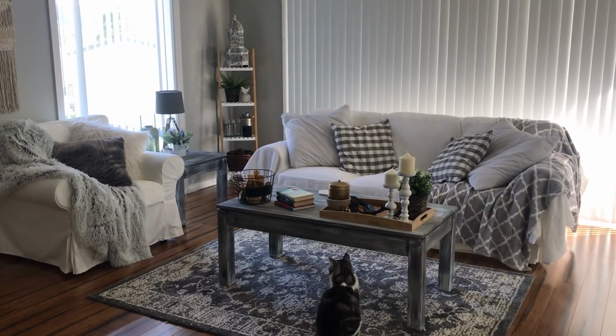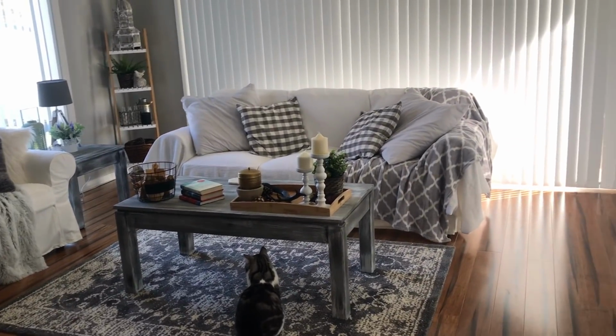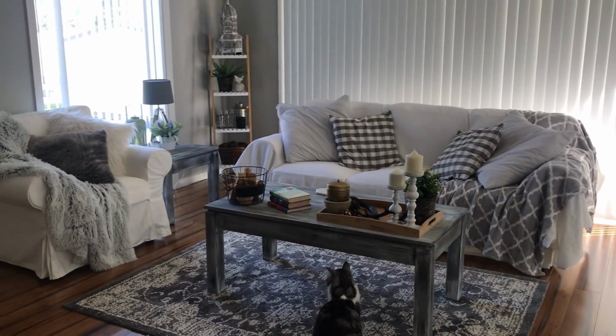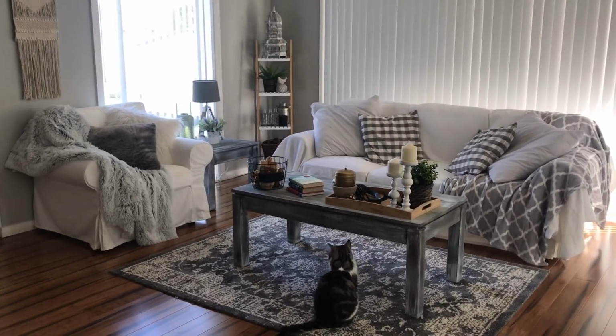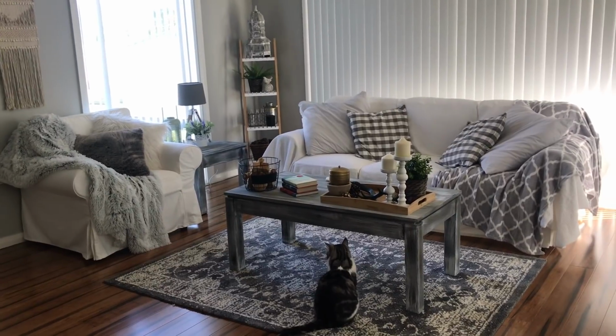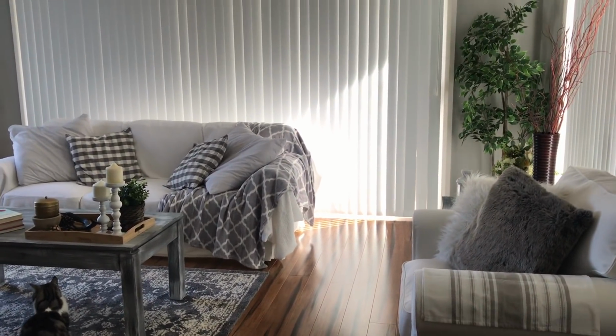Everyone, Live It Like Lisa here, and today I have our living area decorated finally. This is an area that has been neglected for so long and it's finally starting to come together. I wouldn't say it's completely finished yet, but we're getting there slowly and it's starting to look a little bit more cozy.